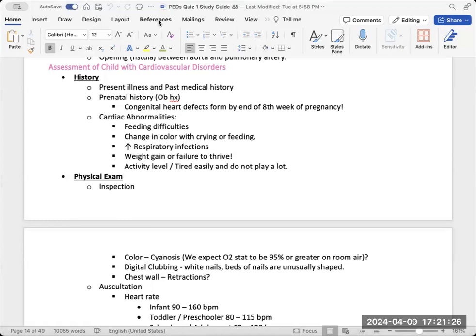Cardiac abnormalities, that's going to let me know when that baby's born, they might have a cardiac defect. They're going to have feeding difficulties. They're not going to feed properly, okay? Or what we call a failure to thrive. They're going to have a change in color with crying or feeding, okay? They're going to look a little different. They're going to have an increased risk for respiratory infections. They're going to have poor weight gain, or failure to thrive, right? So they're not going to always be as hungry. And they're going to be very tired, and they're not going to have as high an activity level as other children around their same age. And they do not play a lot because they have a decrease in activity. If we see any of these things, we're already thinking cardiac abnormality.